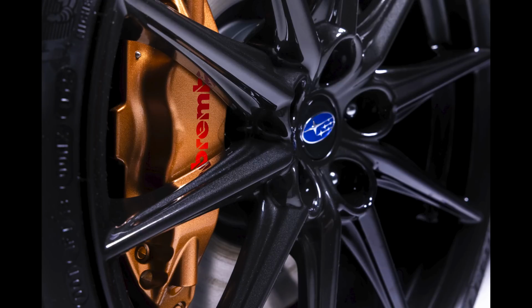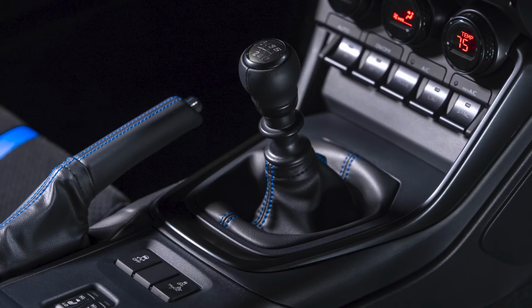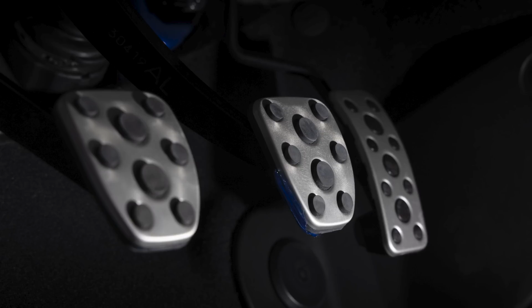It does appear though that the TS will only be available with the manual transmission, since that's the only one that was mentioned here in the press release. Again, maybe they'll offer it with the automatic, but there wasn't any mention of it here, so I would safely assume it's going to be manual only for this one.